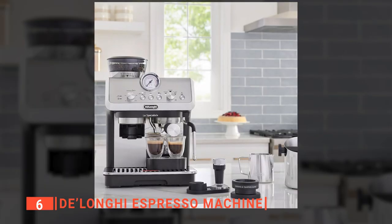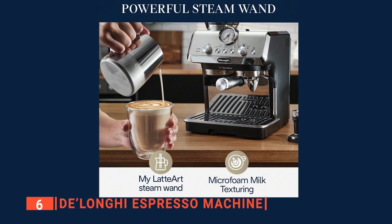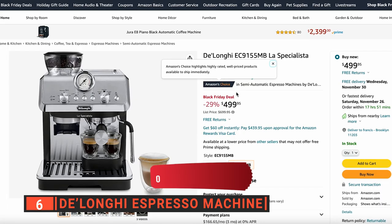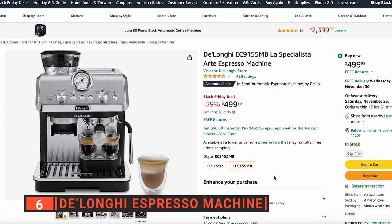Even better, the included Latte Art Steam Wand is a powerful, commercial-style wand that lets you create picture-perfect latte art at home. And the whole unit is easy to clean. So don't wait, this espresso machine is now on sale with a 27% discount, saving you an unbelievable $600.